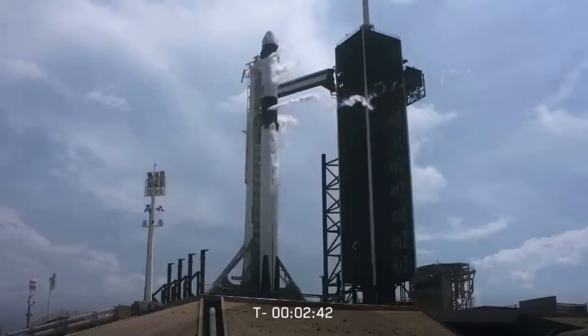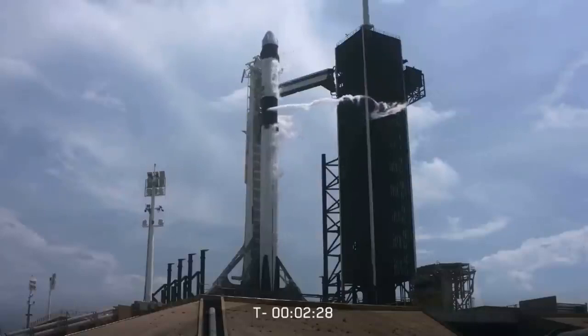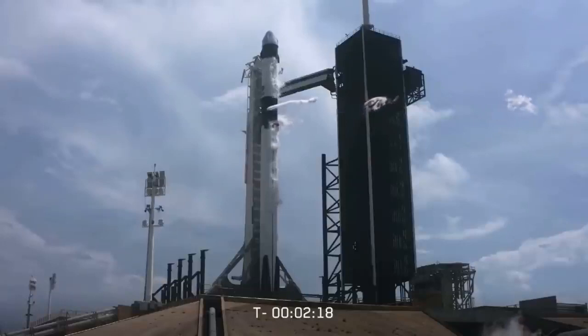Okay, we're at T-minus 2 minutes, 42 seconds. Stage 1 LOX load is closed out. Stage 2 will continue to load for about another half a minute or so. Once we get the completion of Stage 2 LOX loading, we have to vent down the line, so you'll see another large white cloud coming off of the strongback. That'll be normal. Vehicle is transitioning to internal power. T-minus 1 minute and 40 seconds. We're going on internal power now.